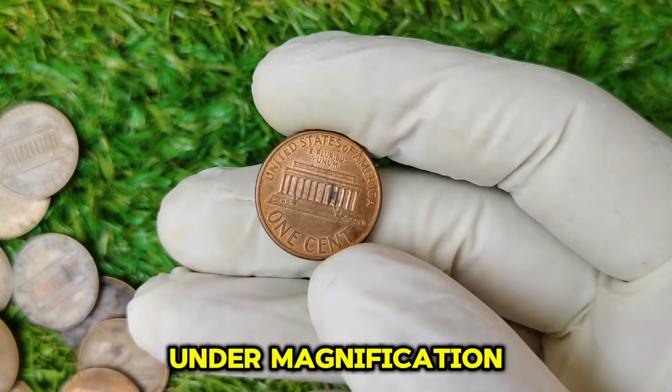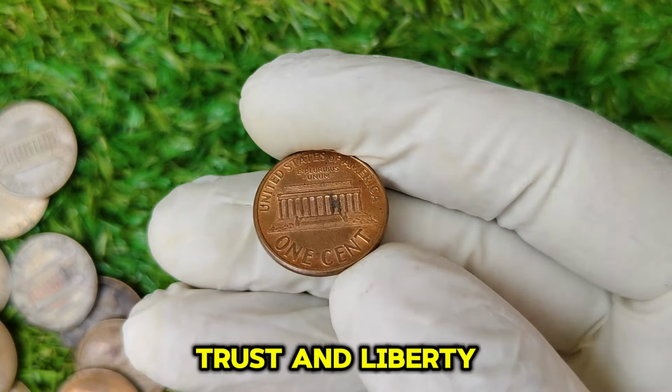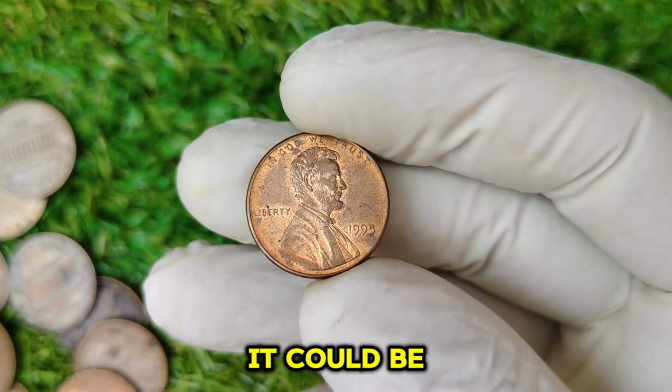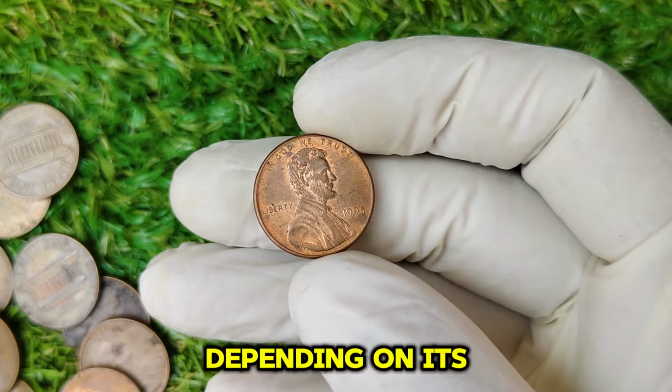Examine the obverse under magnification. Check for the doubling error on the words "In God We Trust" and "Liberty." If the letters appear doubled, you might have something special. If you find a coin with these characteristics, it could be worth anywhere from a few hundred to tens of thousands of dollars, depending on its condition.